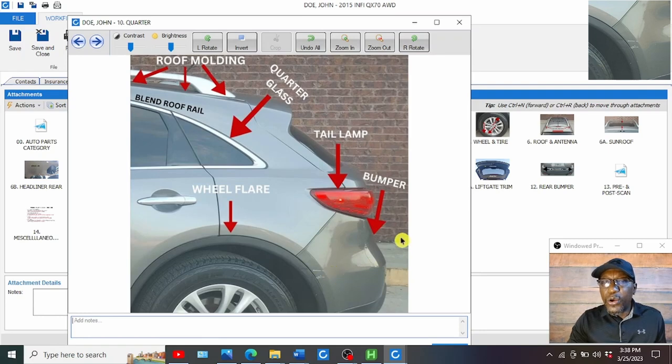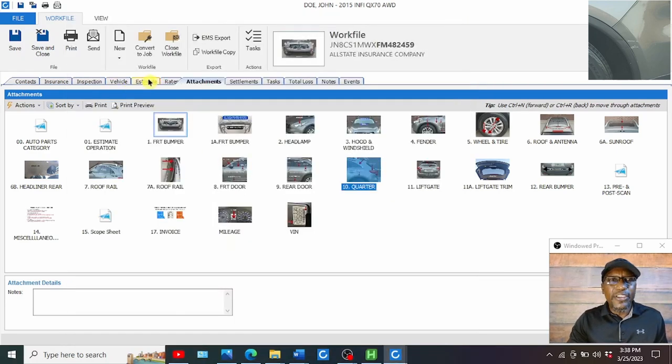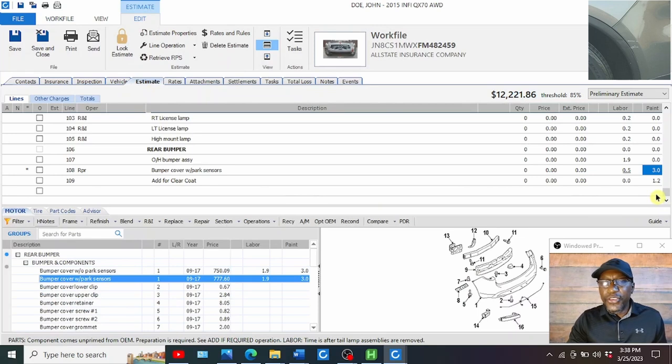Then they're going to clear coat the rest of the bumper. So we're not going to pay them to paint this whole bumper when they're not going to paint the whole bumper. So we're going to take a little reduction from that, okay? How do you do that? Let's go back to our estimate. Okay, you see here they're charging the system automatic default to 3 hours on that bumper. We want to reduce that just a little bit.